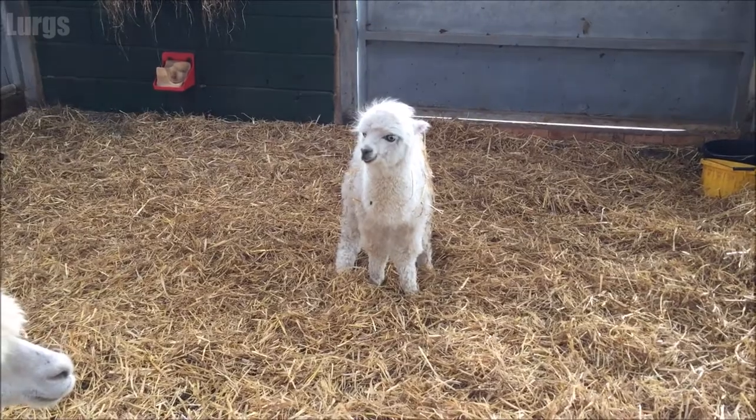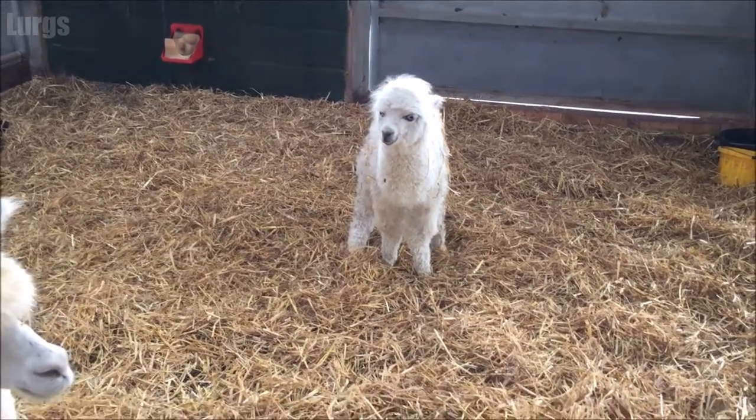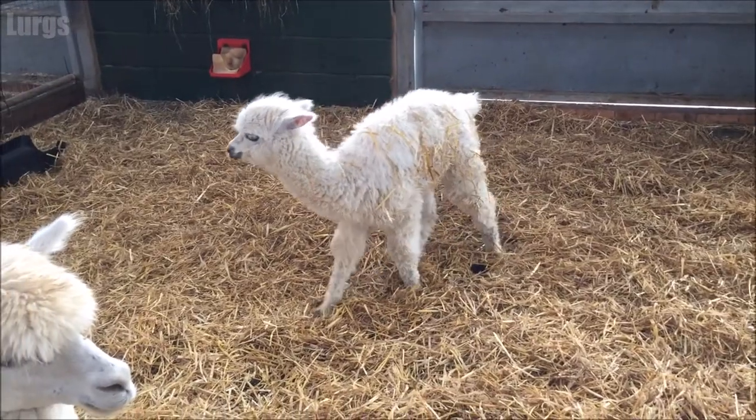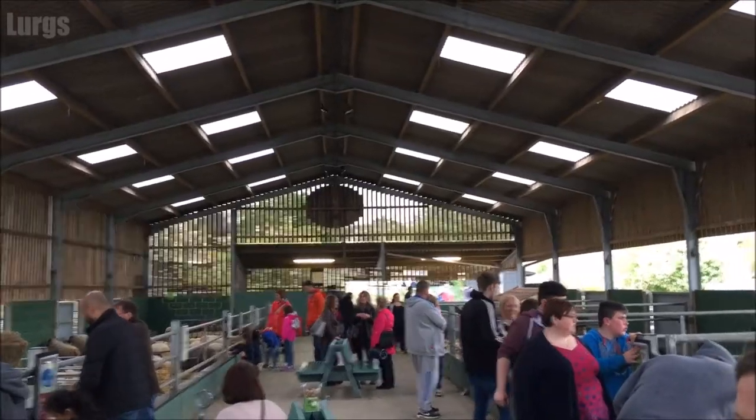What is that? I don't know. Is that a baby? Baby starey thing. It's so weird, isn't it? Yeah, they're really staring face. He's very cute. Look at him. This was the barn, the lambs were there.